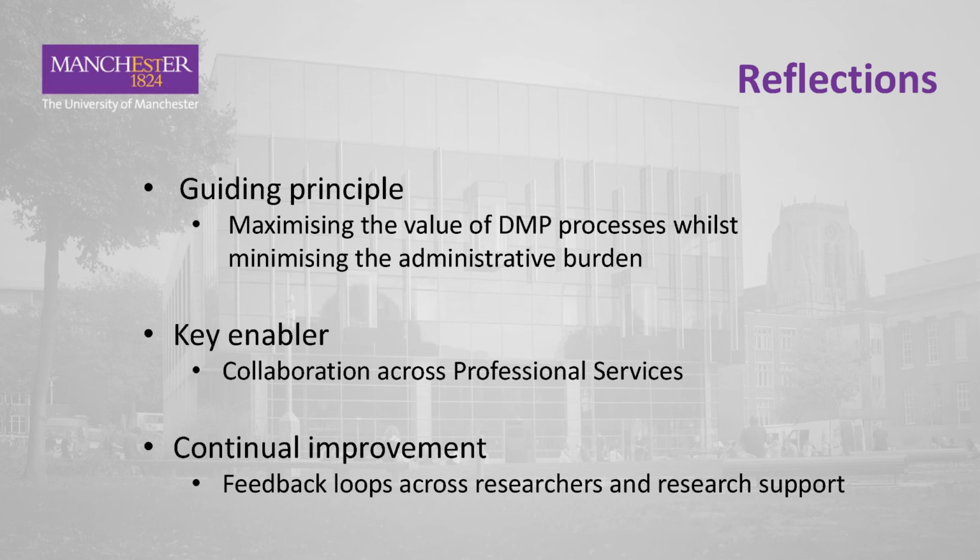A key enabler in this, of course, has been the collaboration across our professional services departments. Each service sees the research process through a different lens, and by working together, we've got a better understanding of what information is useful to collect. For example, to enable data protection compliance, to inform decisions by ethics committees, or to trigger service support. It might be perhaps research costing for data storage or advice on data protection.